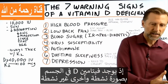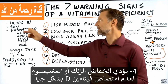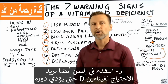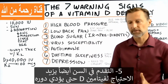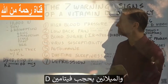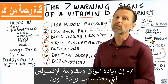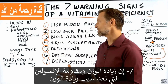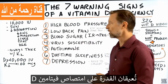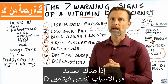Because in our bodies, we have inactive vitamin D and we have active vitamin D. You need the liver and kidney to activate that. Also, if you're low on zinc or magnesium, you're not going to absorb vitamin D too well. Also, if you're getting older, you need more vitamin D to create the effect. Or if your skin is darker, you're going to have more melanin that's going to block vitamin D. So if you're in the sun, it takes a lot more sun to create vitamin D. Or if you are overweight, or have insulin resistance, which is also a cause of being overweight, that can block your ability to absorb vitamin D. So you can see there are so many other reasons why people might be deficient.